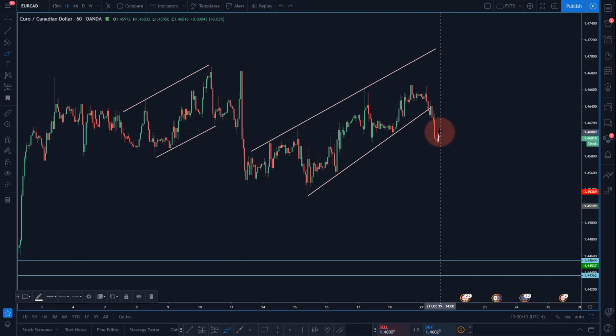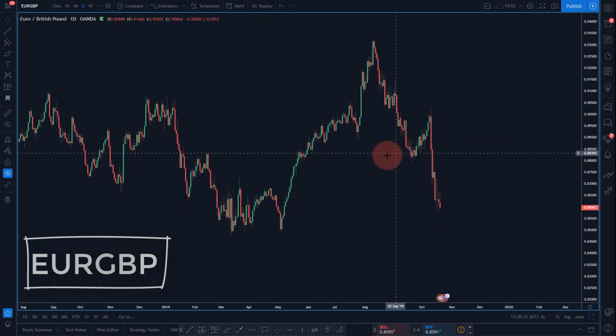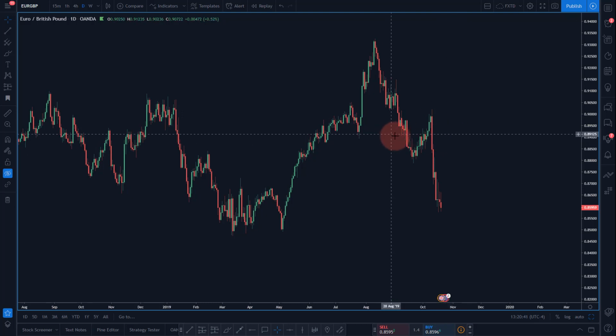It might be just forming a flag here, and then you could see if you want to take that as well if it fits your criteria. So Euro British Pound is another one. It's one of those pairs that when it's moving impulsively, you can get some really good bang on it. But when it's moving correctively, you have to be careful.